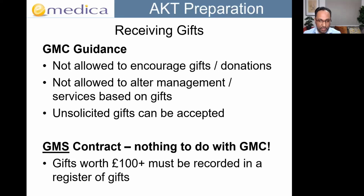So we're not allowed to encourage or pressure people to give gifts. We shouldn't pressure patients to offer donations, even if it's to a good cause like a charity. And you're not allowed to alter the management that you offer or the services that you offer based on a gift, because then it's going to be a bribe. And you shouldn't accept a gift if it might be seen as a conflict of interest. You know, like if the patient's got dementia, for example, don't accept the gift.